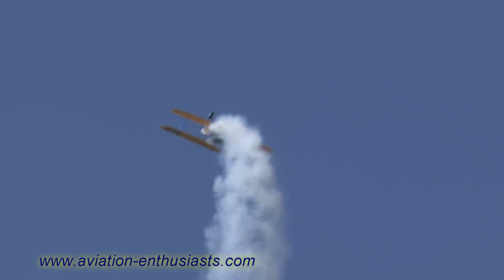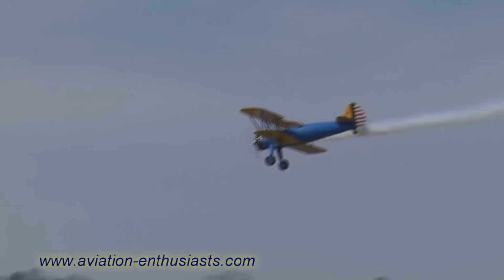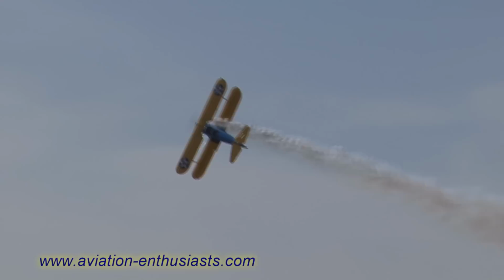Pulling hard on the stick, John Mohr does the inside hump to bump. A quarter roll to the right. Yep. Right down towards show center. The nose will come up. He goes into a 4-point hesitation roll, stopping every 90 degrees of roll.